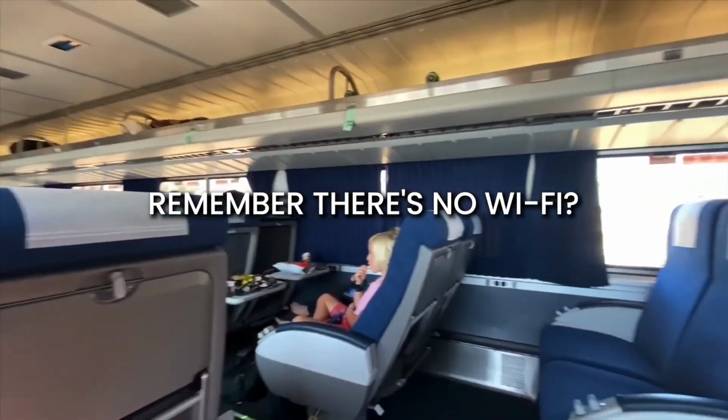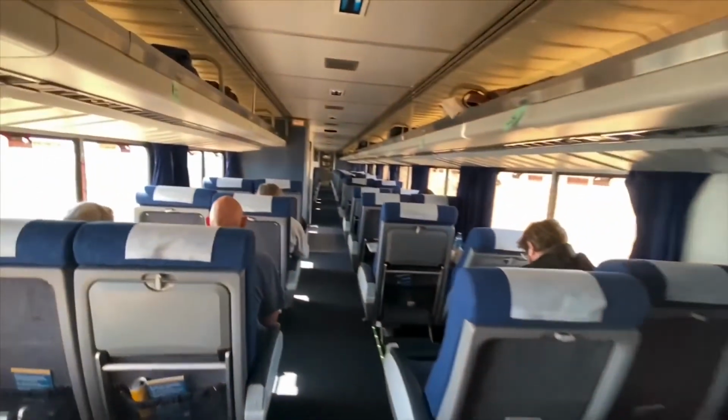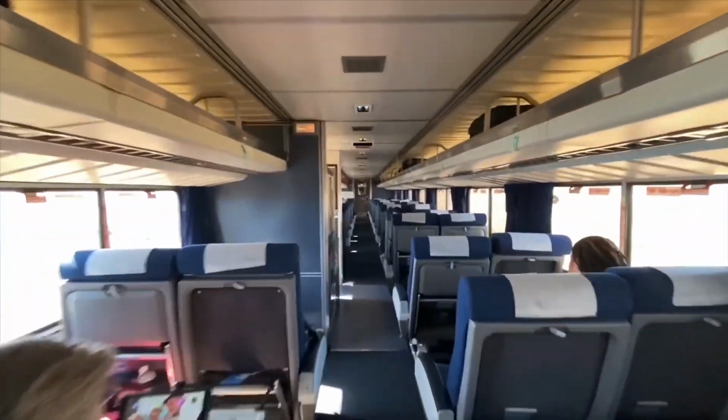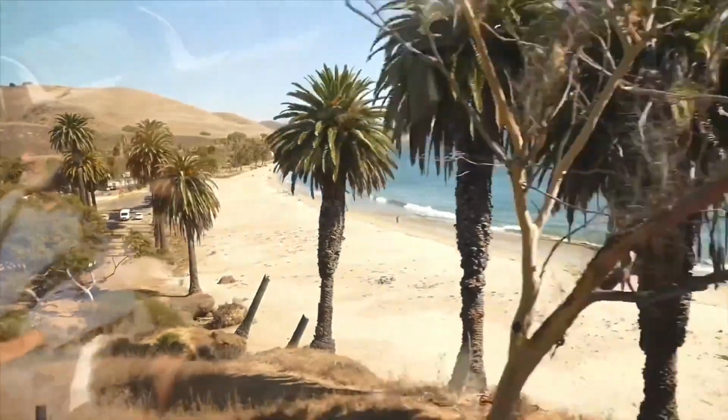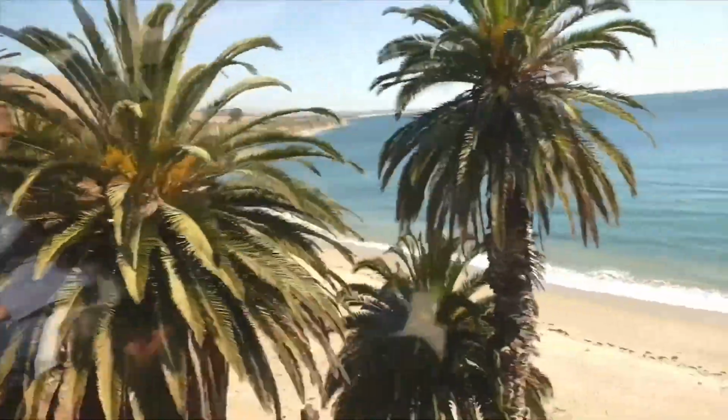Remember, there's no Wi-Fi. This might seem like a major inconvenience for most of us, but we can guarantee you won't need your phone or internet for the journey because the views will be enough for your eyes. However, you can book a sleeping car to enjoy the Wi-Fi if it seems like a necessity.